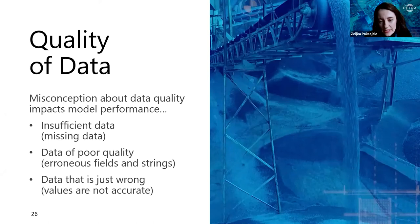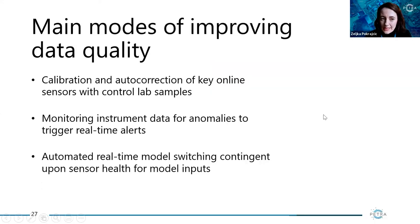One of the issues that we have when we're talking to clients is the claim that my data is no good. In fact, it's crap, and there's not enough of it. There's poor quality data, erroneous fields and strings, and data that is just wrong. You can't do machine learning. You can't apply MAXTA to this. But that's actually not true.